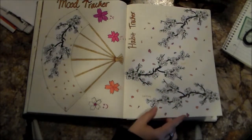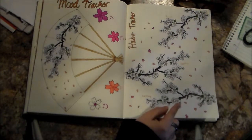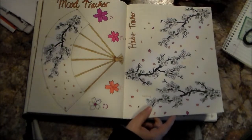I haven't had much or any time to write really, so I'm not anticipating this being filled up at all. But I still like to have it on here because it's something I do want to keep track of once I do have the time to write.